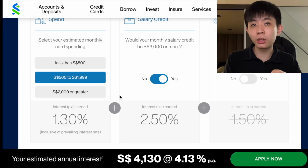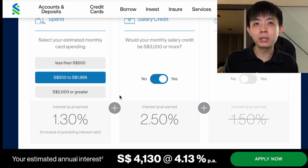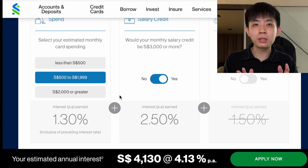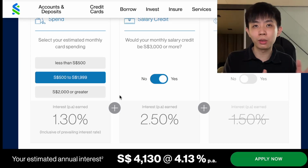When you spend at least $500 on your Bonus Saver card, credit your salary, and make 3 bill payments, you actually get a pretty decent 4.13% per annum interest. Now you may be saying, hey, UOB is offering me 5% when I put $100,000 with them, and I just need to fulfill the spend condition as well as the salary crediting, and I can spend it on a good card like UOB Ever or UOB One.